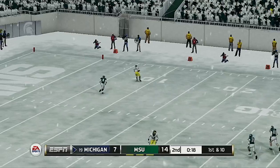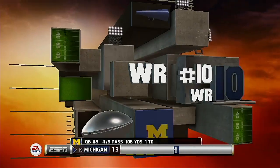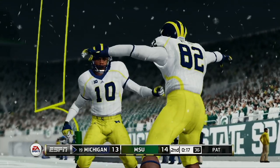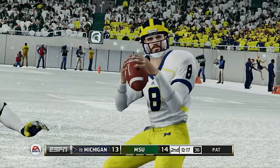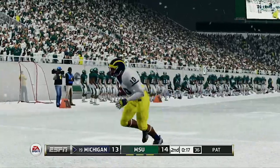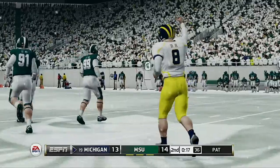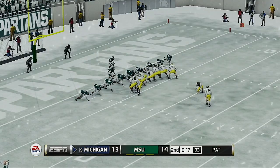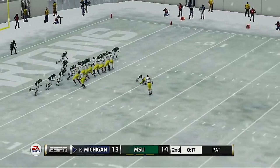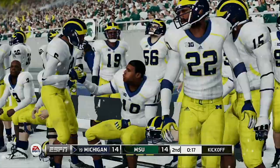He wants it all going long. It's caught. They can't bring him down, and he's in. This offense just had so many weapons to defend. They've got some genuine playmakers. Here comes the kicker to try to tie this game up. He splits the uprights with the extra point.